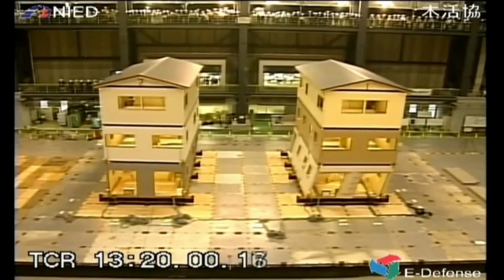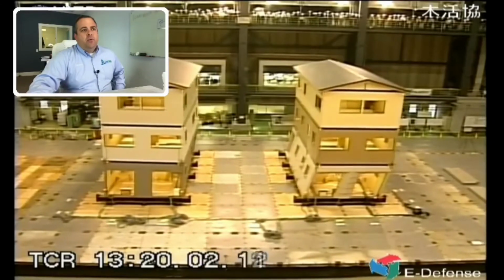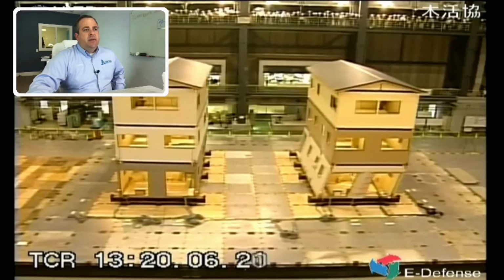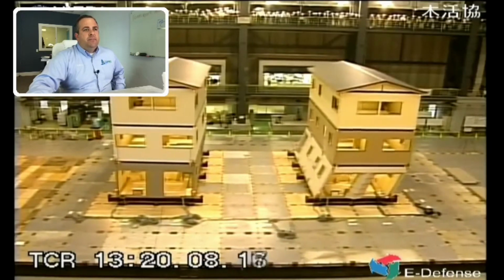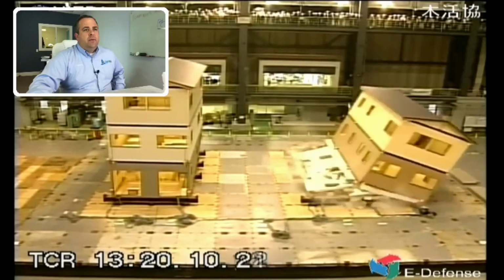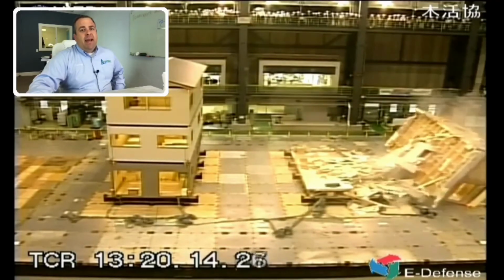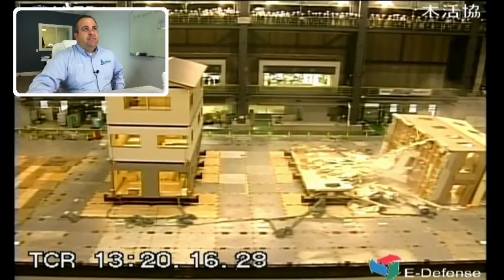So you see the racking motion on the unit on the right. See how it's almost at its apex, where it cannot sustain itself? That's rolling over. That would be bad. But it would be dead. Yep, everybody inside would be dead.